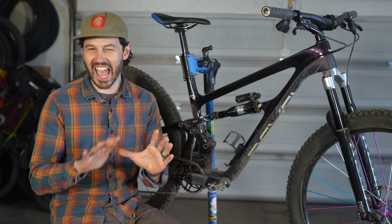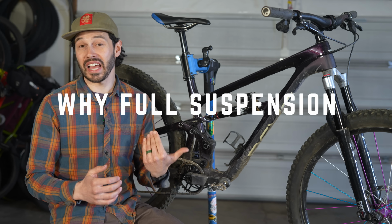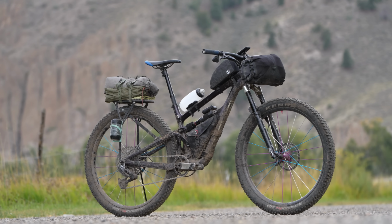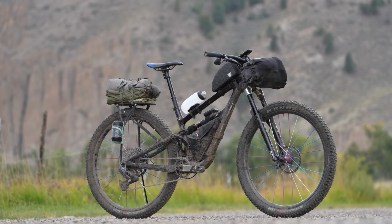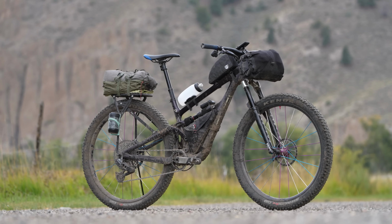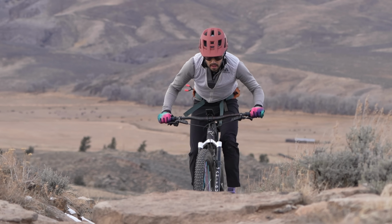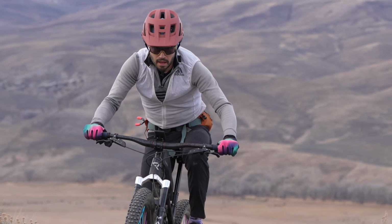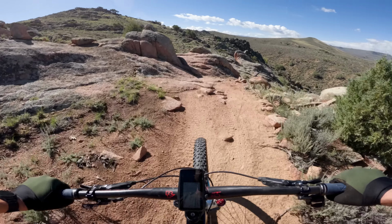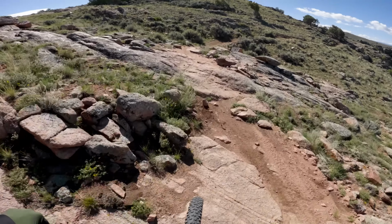So with the evolution of hardtails, and especially with, I guess, how much sense they actually make for bikepacking, I still want to, I guess, make my case for a full suspension bike. So first and foremost, full suspension bikes offer a ride quality that hardtails simply can't replicate. Yes, they're more complex and more expensive and probably require more maintenance, but if you're okay with those trade-offs, they deliver benefits that are really hard to ignore.